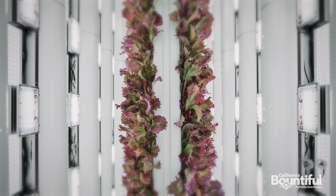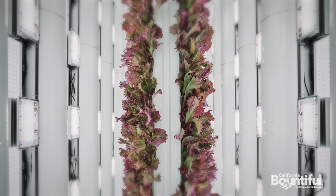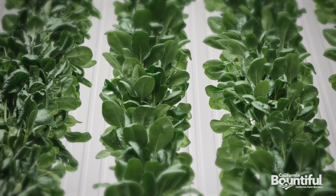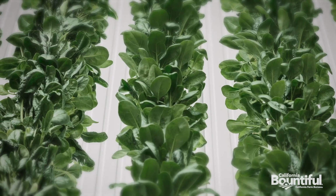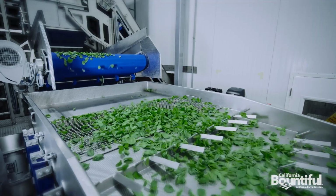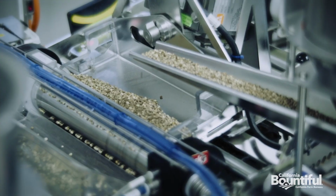There's actually tons of advantages to growing vertically. We can put one of these farms essentially wherever we want, as long as there's electricity and water. So when we grow vertically, we're able to produce up to 350 times what we would traditionally be able to grow in an acre on the ground. So we're able to condense the farm space needed to grow 350 times as much produce.